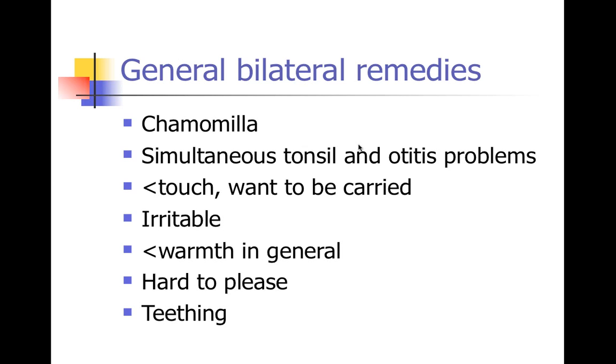Right. Also, for example, I'm opening up Boericke, and Boericke is a very, very good book for learning materia medica. And of course, when you look up each remedy, in fact, let's go to Chamomilla. I'm right there in Boericke. Okay, and where is it?